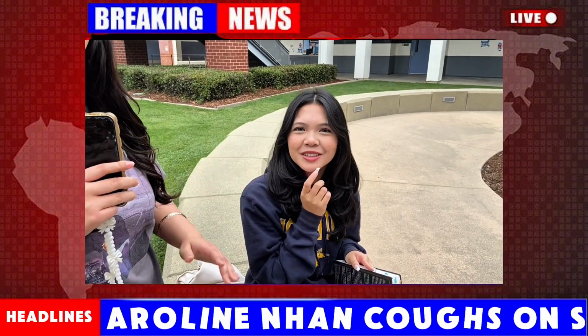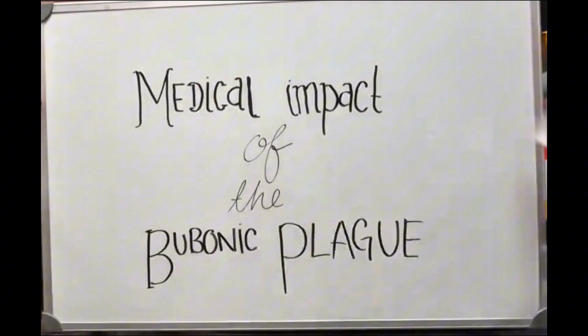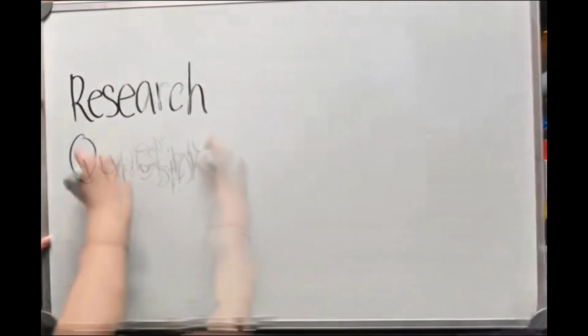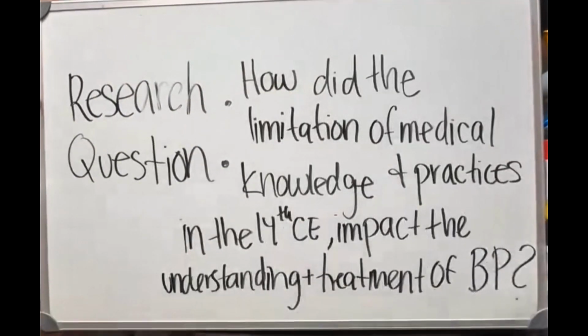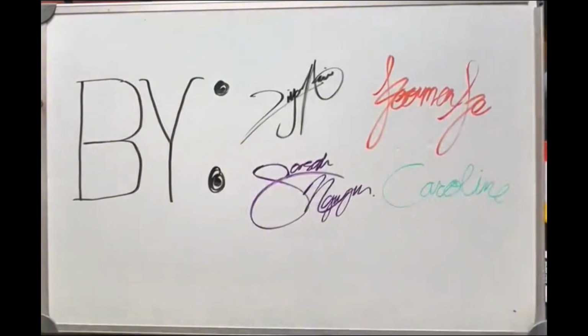Whoa. Speaking of prevention of the Black Plague, I wonder how people in the medieval period used treatments to prevent it. Okay, let's talk about the medical impact of the bubonic plague. How did the limitations of medical knowledge and practices in the 14th century impact the understanding and treatment of the bubonic plague? By Chia Amin, Fiona Lee, Sarah Nguyen, and Caroline Nan.